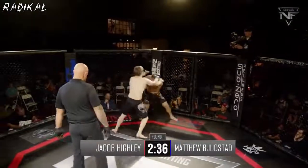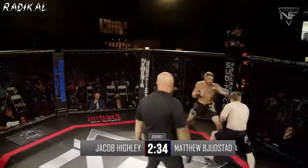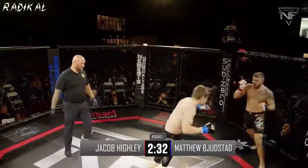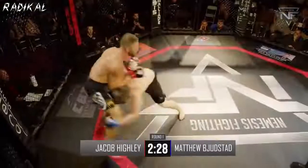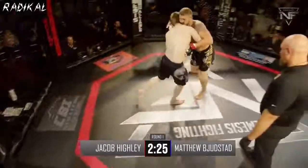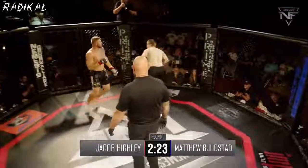Stalking. Wild exchanges right here. Ooh, but a good straight cross. When a guy comes in wild like that, straight down the middle is the way to go. Good take on defense there.